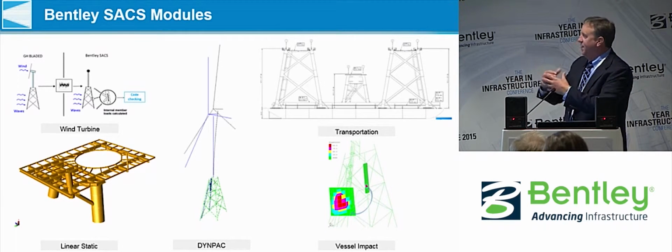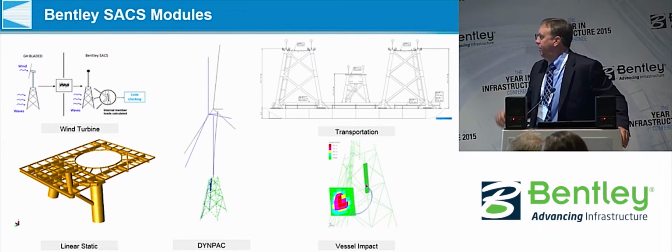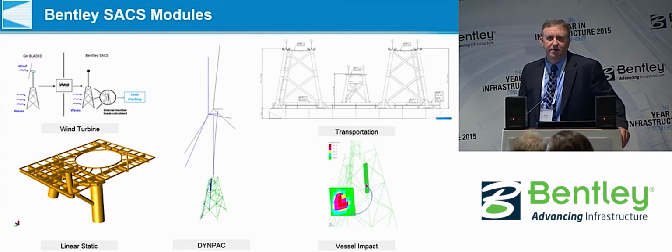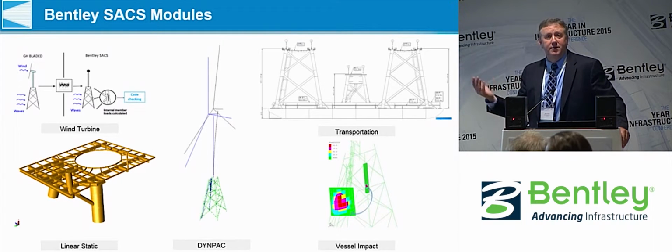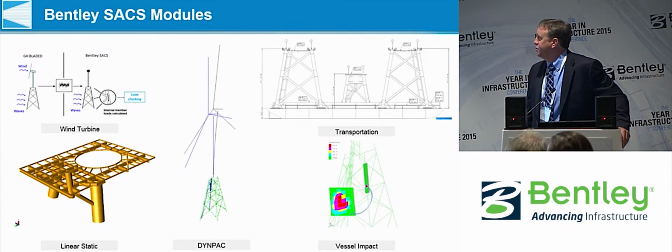So we have to take that, and Bentley has helped us do that with their wind turbine analysis, do all the load counting. Obviously, we're using their linear elastic software to do what I call the gingerbread, the topside steel. We're using Dynapack to account for all the dynamics, and you can imagine there's a lot of dynamics with this type of structure. We use their analysis for transportation and also for impact analysis for these structures.